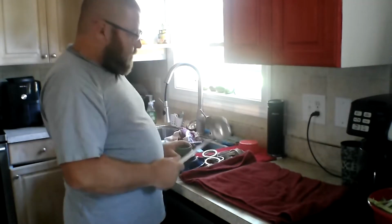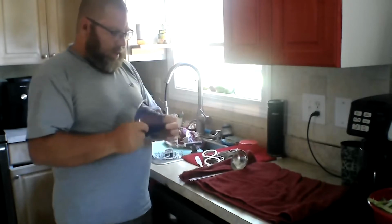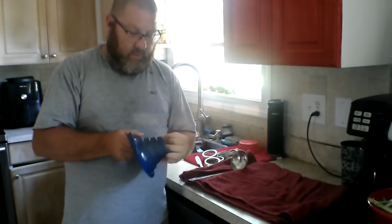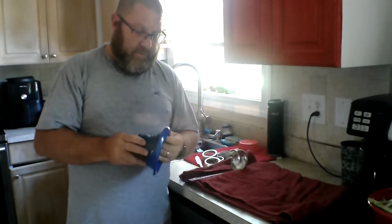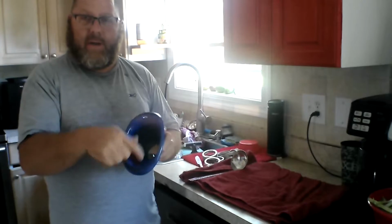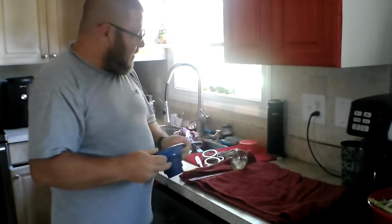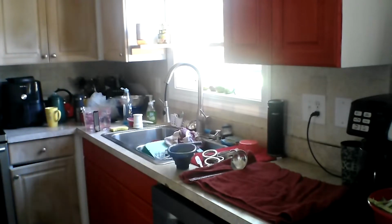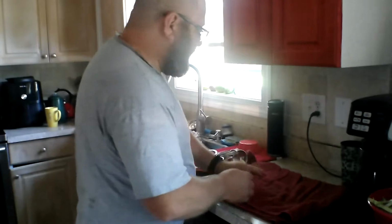Alright, got my ladle, got my funnel. I got this funnel a couple months ago, actually about 6 months ago. I've used it a couple times. I like it because it's got a lot more surface area to pour into, so you don't make too big a mess, because I don't like to make messes in Beth's kitchen. But I guess that's too late because I've already made a little bit of a mess.